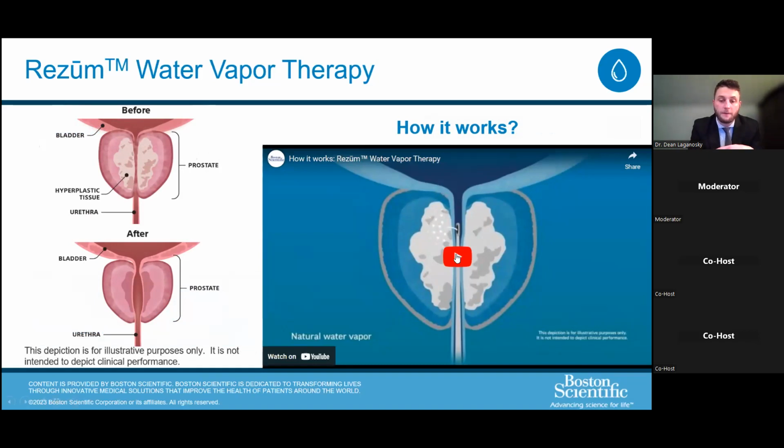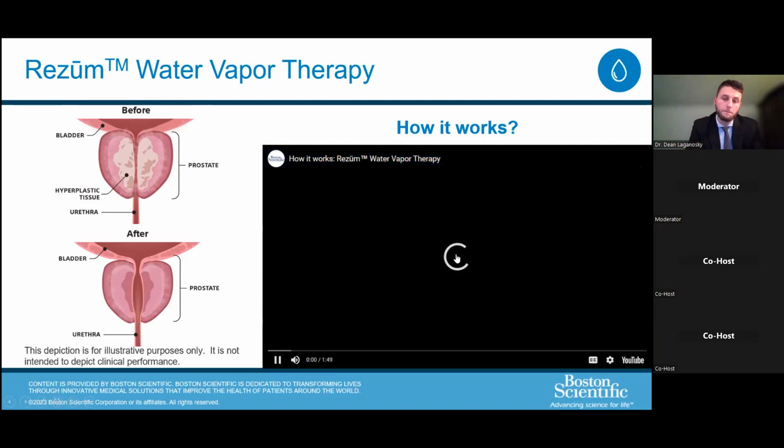I'll play briefly this video, just the first onset, to show you what this looks like. It's done through a camera-based approach. There are no incisions to do this, all done through the urethra. A small needle that injects steam into the prostate in a very focused fashion is applied, and we target all that tissue that really is most obstructive to help shrink that prostate gland in a targeted fashion.